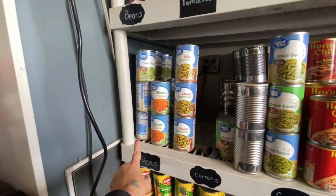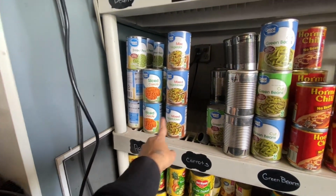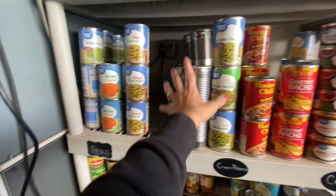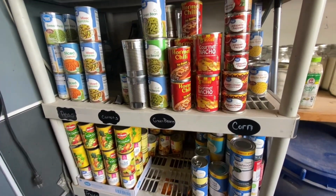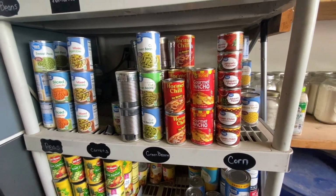Down here we have sweet peas, carrots, 2 cans. Need more. Mixed vegetables, we don't do a lot with that, but I need to get more sweet peas, more carrots. We have all of this. Back is green beans. That is what I have on this pantry, and then I just need to add the extra when I do another pickup order.